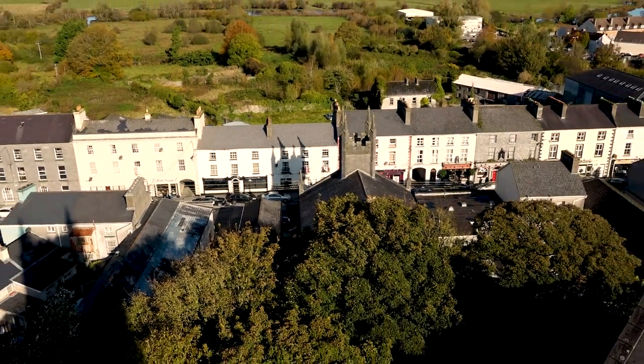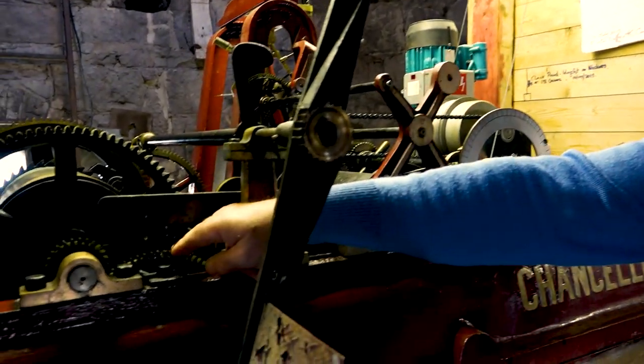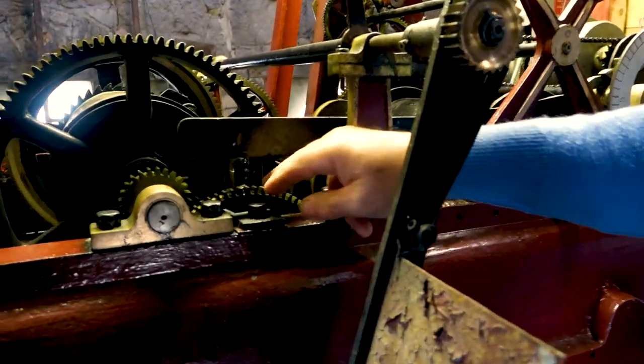Yes, and we might have a look inside the clock and go into a little bit more detail about the clock for a second. The count wheel is made of brass, and that's designed out for 1 o'clock all the way around to 12.